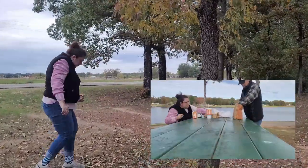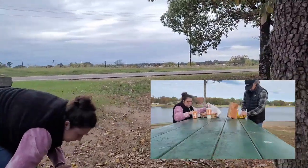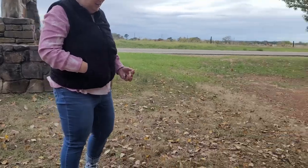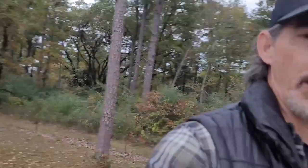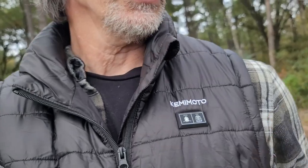It's, you know, with the windchill, it's pretty chilly. So luckily, I still had our Kimimoto vests in the Jeep. So we pulled them out and put them on. And they kept us warm, especially with the heat. I love these things. We stay really, really warm. Thank you, Kimimoto, for sending us the vests and the jackets.